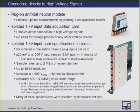Now, many of these specifications on this card were specified by the aerospace industry, so this card will meet or exceed the aerospace industry requirements for making power measurements in aircraft systems.